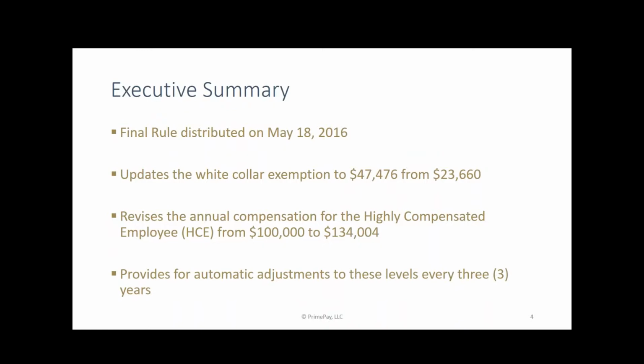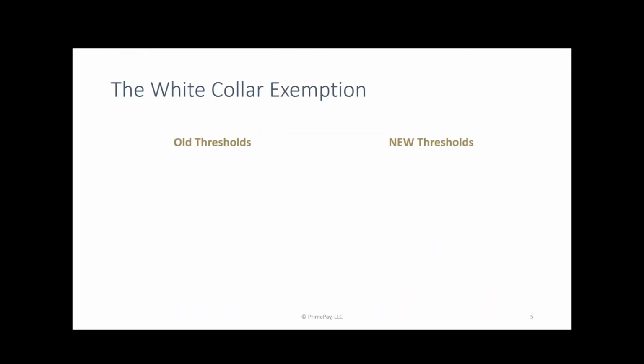So what the legislation and regulations have put in place is a consistent adjustment to these numbers on an ongoing basis, which means that employers are going to need to definitely keep reviewing these rules, right? So the next update will be for the year 2020. All right? So let's dig into these just a little bit further here.